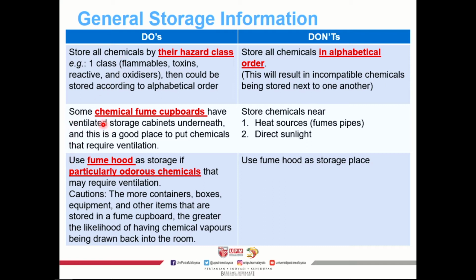One of the do's again is that some chemical fume cupboards have ventilated storage cabinets underneath, and this is a good place to put chemicals that require ventilation. The don't is to store chemicals near heat sources and direct sunlight.